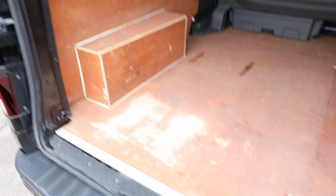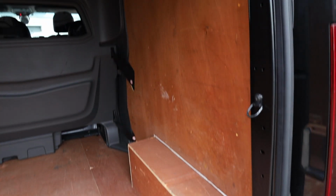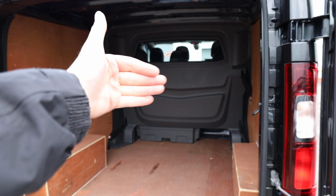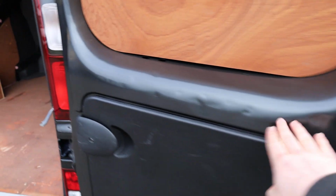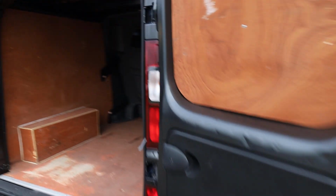Of course, ply lined. It is used ply lining, but certainly in very, very good order. No issues there at all. And being a factory double cab, you do get the factory fitted bulkhead there as well, which just nicely gives you that separation in between the cab area and the load space in the back of the van. In terms of the rear doors, a couple of dents and things here, but all in all, looking in really, really good condition, it must be said.